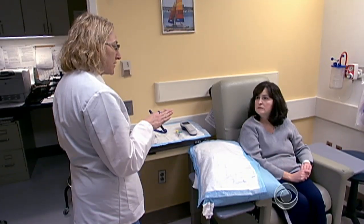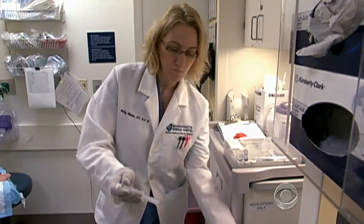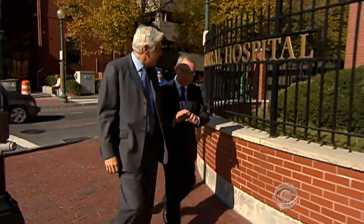It takes 45 minutes to an hour to circulate. Her team at Massachusetts General Hospital, MGH, offered her an experimental treatment based on a profound change in thinking, that each person's cancer is unique. Dr. Jose Baselga is chairman of oncology and one of Gallant's doctors.